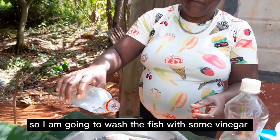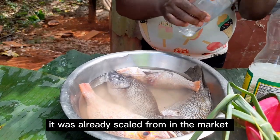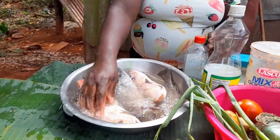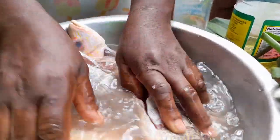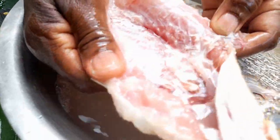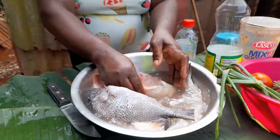All right. Okay. So I'm going to wash the fish with a little vinegar. Yeah. It can really scale and clean, from the market. Yes, look at the inside of the pretty fish. Pretty, clean and pretty Jamaican fish.